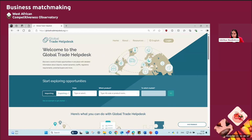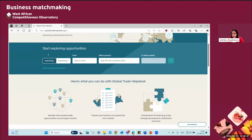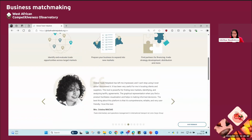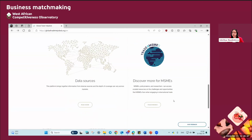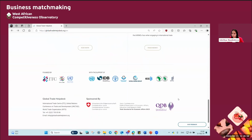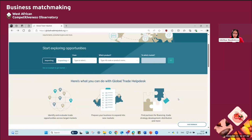So on the page, you can already start exploring your opportunities from the get-go. You could also read more about us, more testimonials. We have video ones as well. And you can read more about our partners. We also have Trade for SMEs, our partner from WTO, where you could browse their databases. It's a pretty good knowledge resource in the shape of an electronic library.